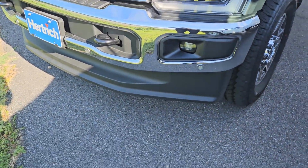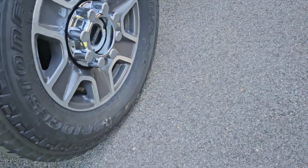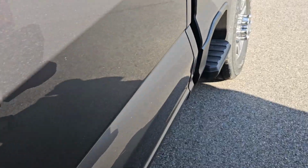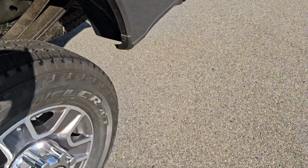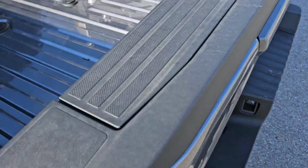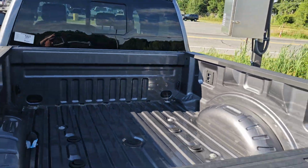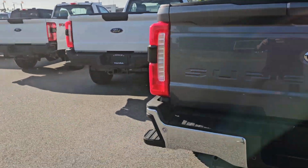You can see it's got the front sensors on it. It's got the retractable running boards. It's got the trailer tow mirrors. It's got the steps. It's got the pad. It's got the FX4 package. Rear window slide. Step. Bed step. Doesn't have a bed liner, but we could work something out, maybe get a bed liner in there.